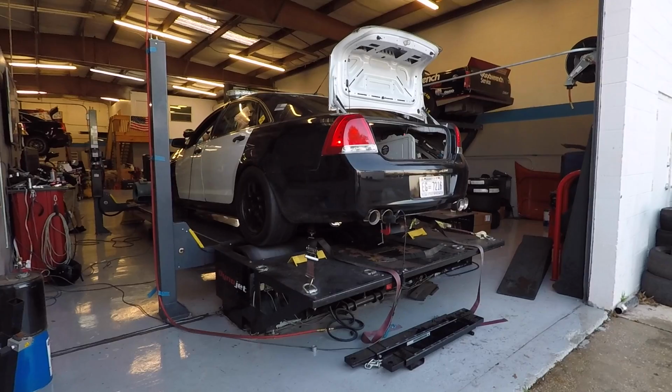Now, I'm running this thing pretty hard. I'm not giving it a chance to cool down. When we run it, we are gonna put ice in it, so it is gonna make a bunch more power.